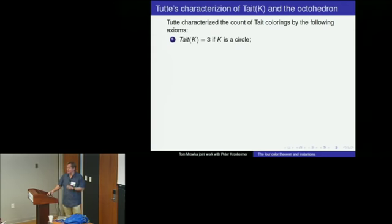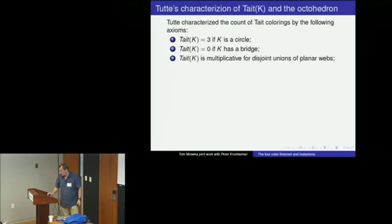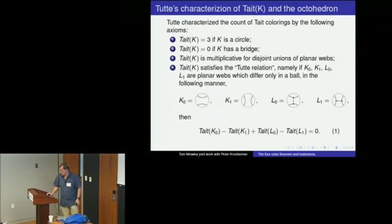Anyway, this actually connects in an interesting way. I mentioned there are two characterizations of the Tait colorings, and there's a connection of the octahedron to this story. Tutte has a nice characterization: the number of Tait colorings, all in the planar context, is 3 if it's a circle, 0 if there's a bridge, multiplicative for disjoint unions, and it satisfies what's called the Tutte relation.